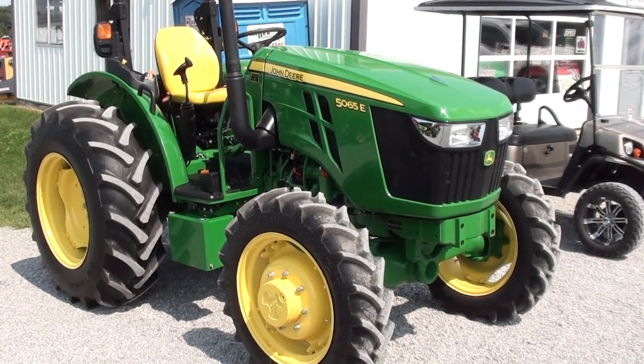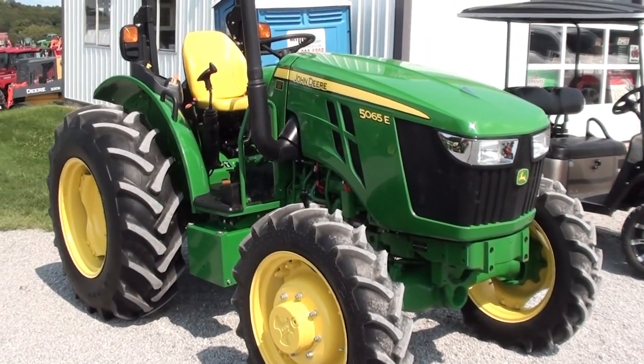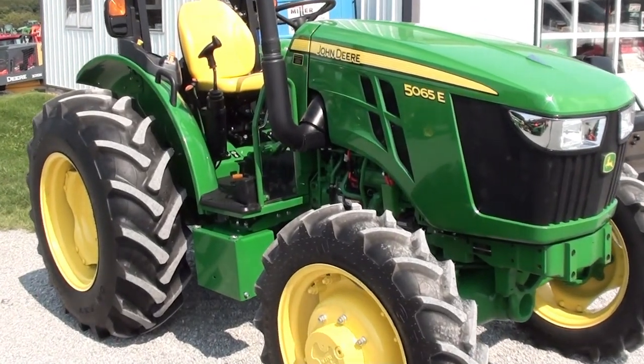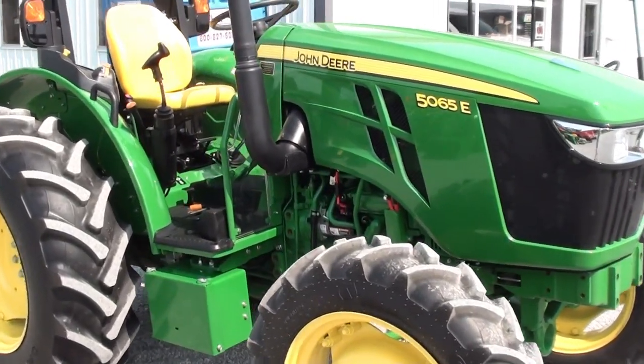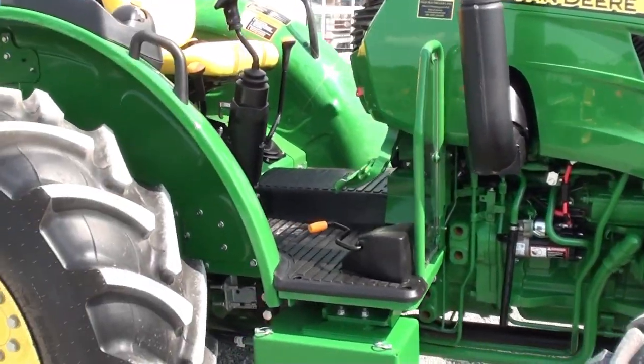Today we're showing you a 2020 John Deere 5065E tractor. It's a four-wheel drive open operator station tractor. The tractor has just under 100 hours on it. It's practically a brand new tractor. It has 67 horsepower.